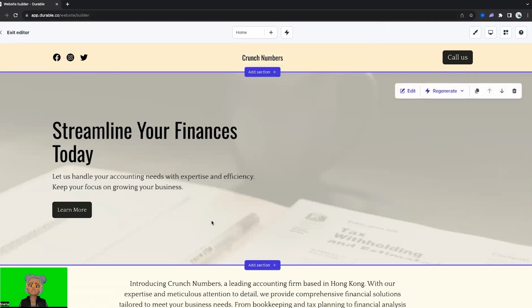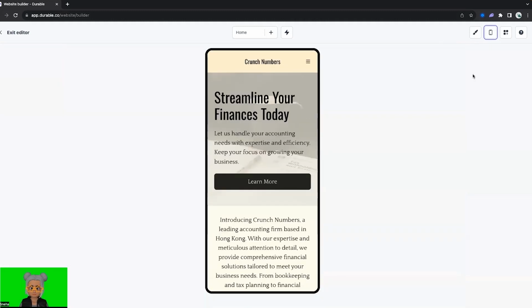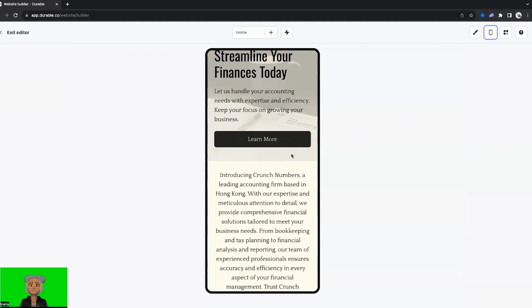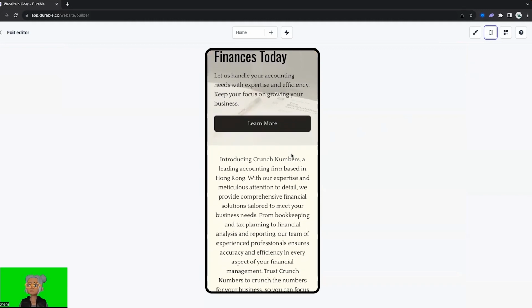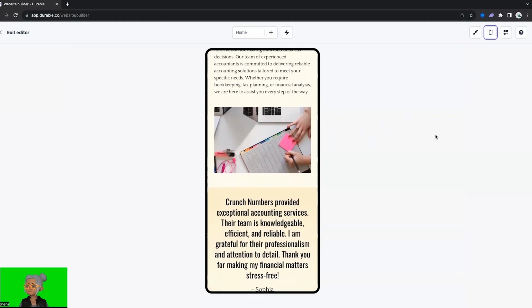Step 6, optimize for mobile. In today's mobile-driven world, it's crucial to ensure that your landing page looks great and functions seamlessly on smartphones and tablets. Durable automatically optimizes your design for mobile devices, allowing your audience to have a smooth and enjoyable journey no matter which device they use. Step 7, you can preview and publish.